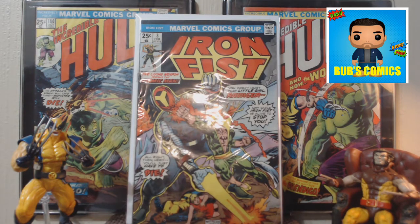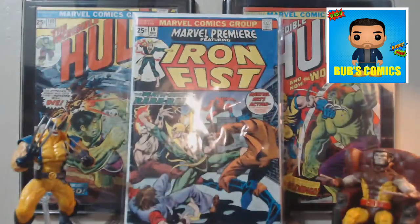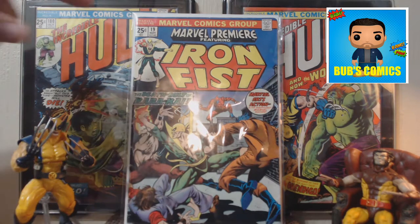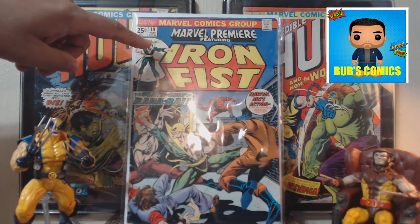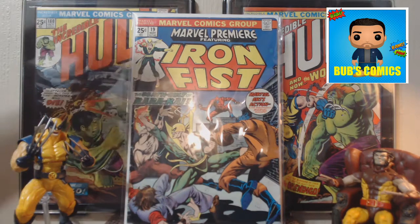Next up was the main reason that I bought on this auction, and that's because it was Marvel Premiere number 19 featuring Iron Fist. The reason that I picked this up, it was an Iron Fist lot, but it was mislabeled on eBay as Iron Fist number 19. Actually, technically it was labeled I-Ton Fist, I-T-O-N, so it had a double mislabeling on eBay. So good luck if you were looking for that exactly. You didn't get it, so better luck for me because I got it.